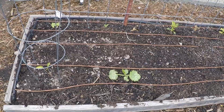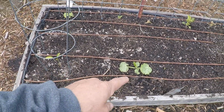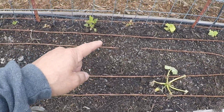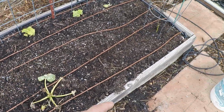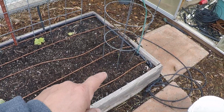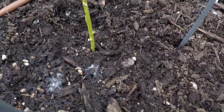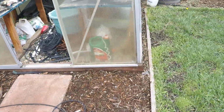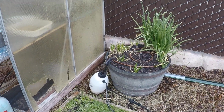Just a heads up, I just planted this pepper. These are cucumbers and zucchini. We had some 90-degree weather. I just planted this guy too, but he's growing new leaves down in there, so we'll see if he makes it. We had some 90-degree weather, and then we had some freezing cold about a week ago.